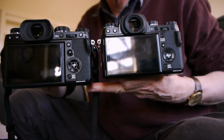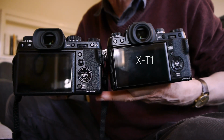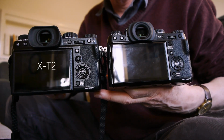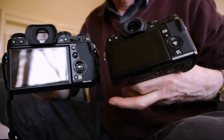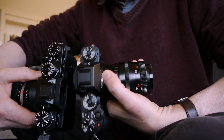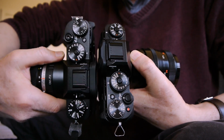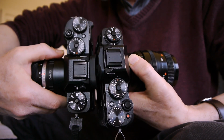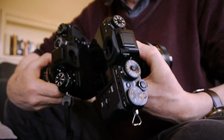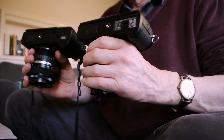And you can see there that the X-T1, which is this camera, is pretty much the same size as the X-T2 in most dimensions. I wonder if the X-T2 is a little wider. So can we see there? Again, they're about the same in width. I think the X-T2 might be just very slightly wider, but there certainly isn't much in it. One dimension where they are different actually is in depth.